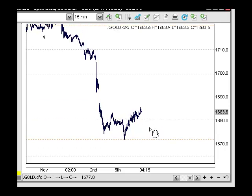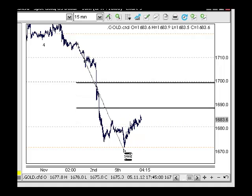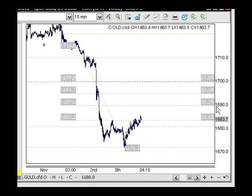But after any strong emotional event, it takes time to get over it. So wave 4s tend to be sideways and complex, so just be aware of that. So any short trade here would really need that 1680 as at least 2 retests in there for that to play out through there. And we just have a look here. So it can go as high as 1690 there, so just bear that in mind as well.